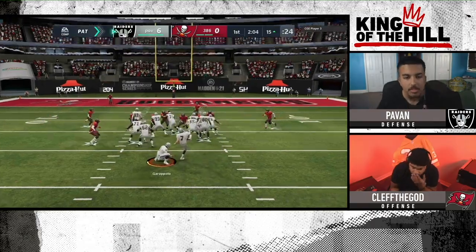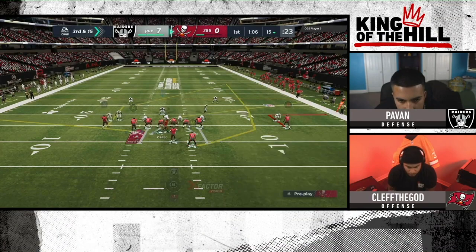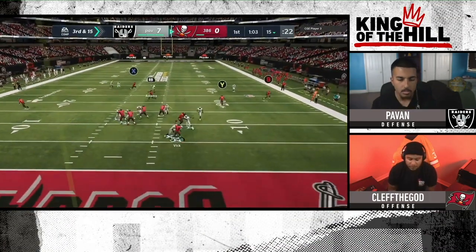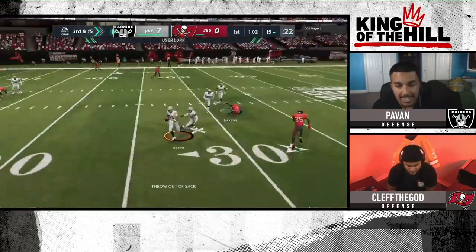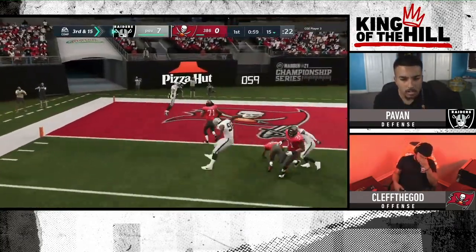Now people are dialing up the heat, as you see Pavan come through with a sack fumble right there. Not sure whether or not the edge protector was really needed. As you see, that was a super shed right there. Screamer! Come on, and it's a throw out of the back. Pavan's offense couldn't do anything, but his defense has put two touchdowns on the board.